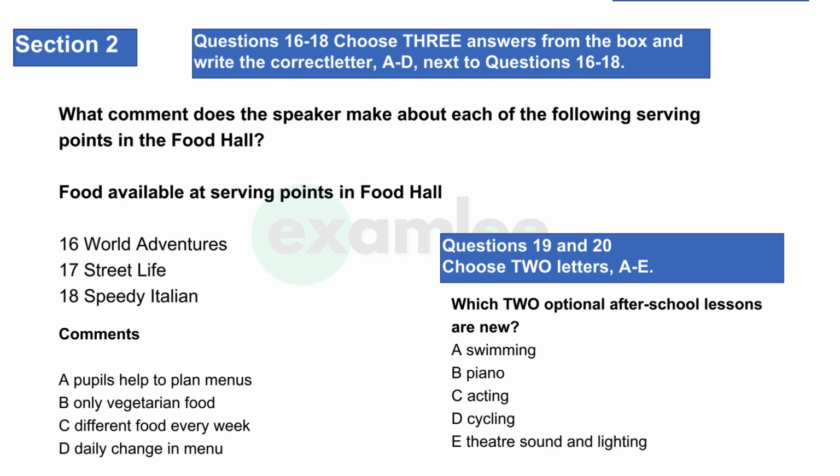Street life is also international, with food from 3 particular cultures. We'll ask pupils to make suggestions, so perhaps sometimes there'll be food from Thailand, Ethiopia and Mexico, and then one of them will be replaced by Jamaican food for a week or 2. The Speedy Italian serving point will cater particularly for the many pupils who don't eat meat or fish. They can be sure that all the food served there is suitable for them. There'll be plenty of variety, so they shouldn't get bored with the food.